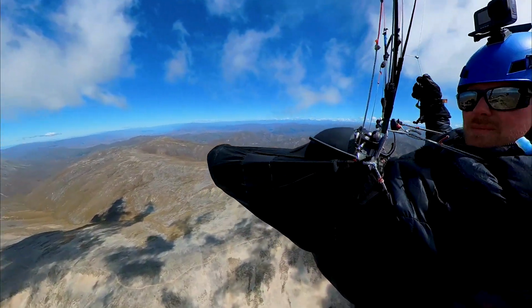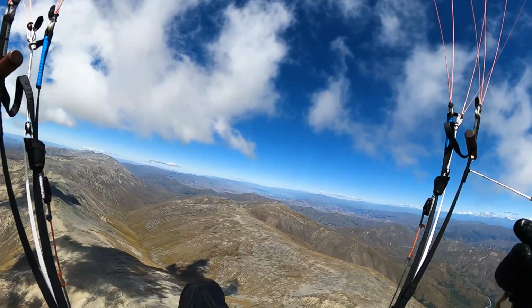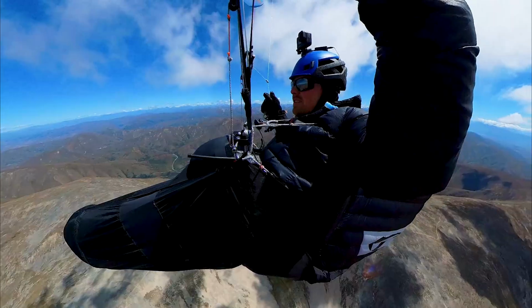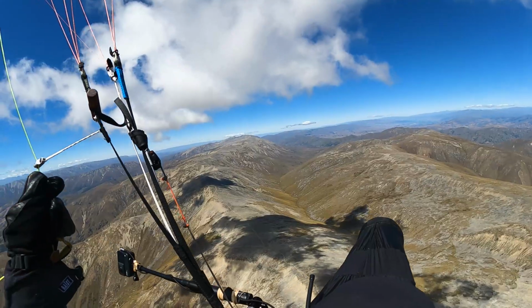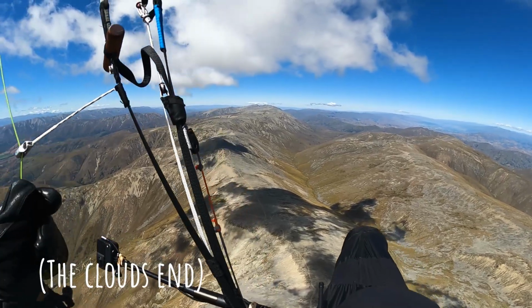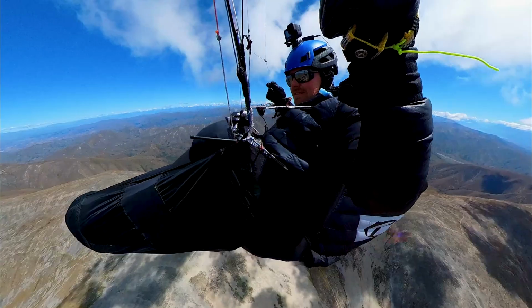Okay, I've made it to St. Bathans and I'm just cruising along these clouds, trying not to turn too much when I can, and then it blues out further down the range, so might get tricky.